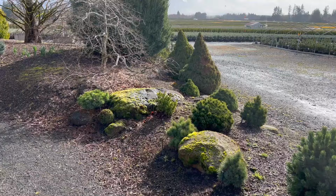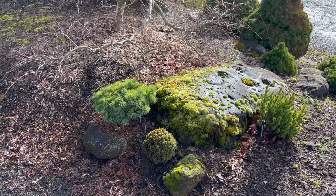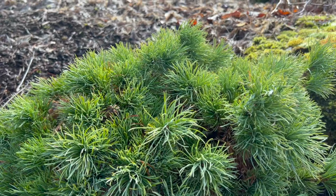And here's another tiny little treasure. Pinus parviflora. And it's not a named cultivar yet. It's a seedling off of Kinpo. So this is another one being watched in the Iseli Garden to see what it will do. But obviously it's a nice, tight little ball of wonderfulness.